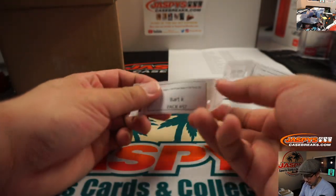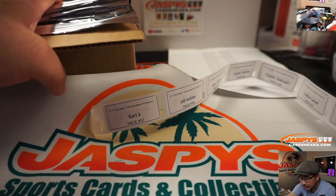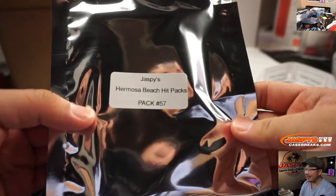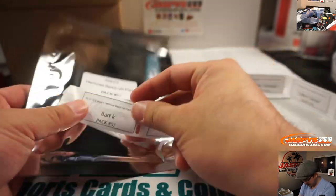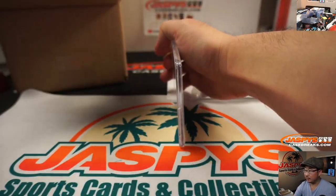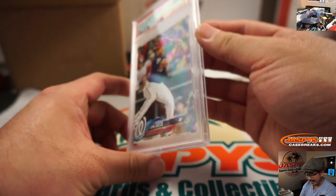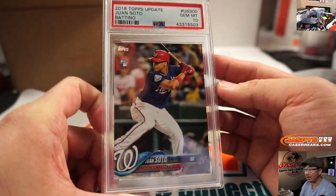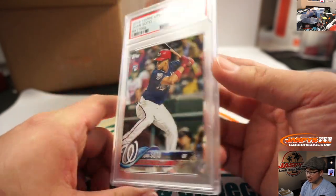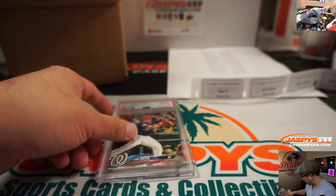All right, Bart, pack 57. Yeah, Jeffrey Peace. Shipping department loves when we do these hit pack breaks. All right, Bart, Bill, you're next. Ooh, this is graded. A PSA 10 Juan Soto rookie from 2018 Topps Update. That's really nice. There you go, Bart. Already graded for you, saved you the trouble.